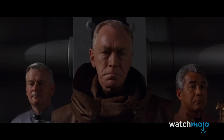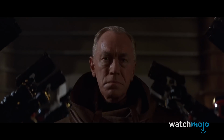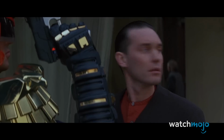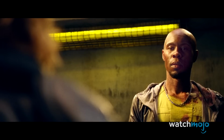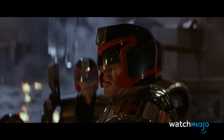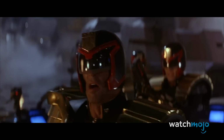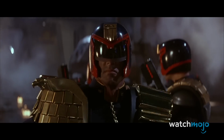The standard Judge sidearm, the Lawgiver, is the most versatile pistol in movie history. At a glance, it seems like a standard albeit powerful handgun, but the Lawgiver has many hidden features. It's coded to the DNA of a specific judge, so any other user faces a deadly booby trap. The Lawgiver's voice activation feature is what sets it apart. With a single word, the user can switch between different types of ammunition and multiple combat modes.